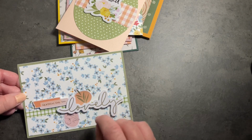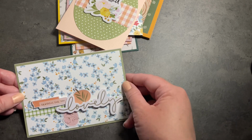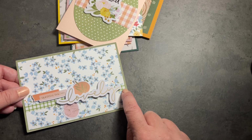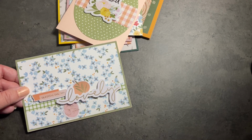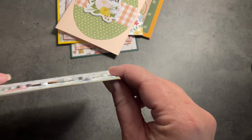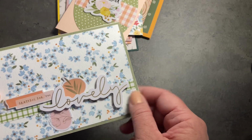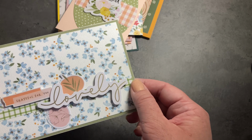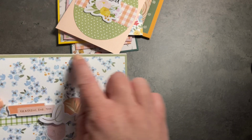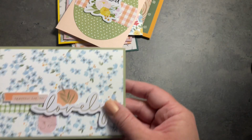I think my second favorite pattern paper from the collection was this Forget-Me-Not pattern here. I used 5 stickers to finish this card off. I did put the Lovely Sentiment up on some foam. This was already on foam. These stickers are flat. These long patterned stickers came in really handy as I was creating. And then I have a thin green textured border around that, and we're just on a white card base here.